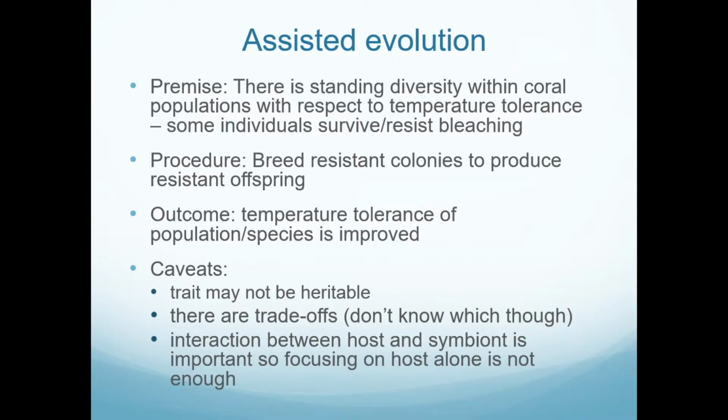So the procedure here really is to find those resistant colonies and breed them to produce resistant offspring, with the intended outcome that the temperature tolerance, say, or infectious disease tolerance of the population or the species is improved. The caveats are that the traits we are looking at that we want to have in these corals may not be heritable.